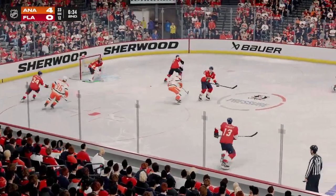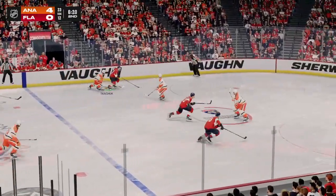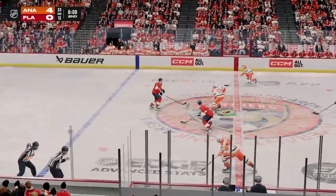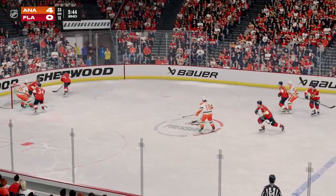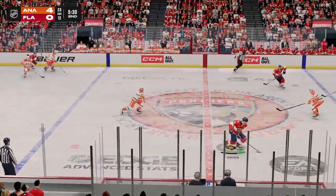The Panthers have it against the wall. Now a quick pass to Reinhardt. Here we go, odd man rush here. Quick pass to Richards. What a steal in his own end. And now it's grabbed by Boldy. Just wide of the net. Florida's got the puck along the wall. Here's a short pass to Barkov.